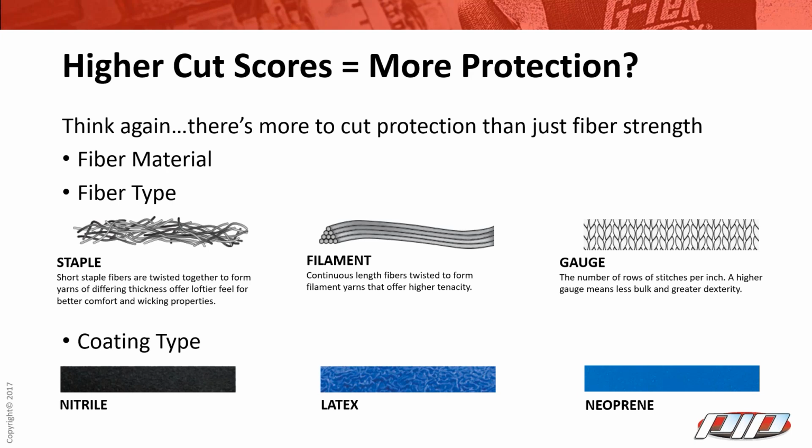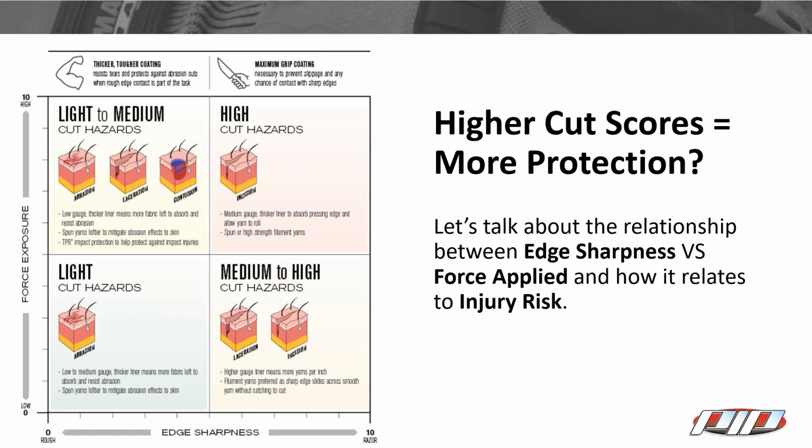So one of the things that we need to take from this is, remember, not all edge threats are the same as like the blade of a coupe machine or that TDM blade. So again, we need to look at the environment, the work being done, then take all those into consideration. So let's talk about edge sharpness versus force applied and how it really relates to injury risk.